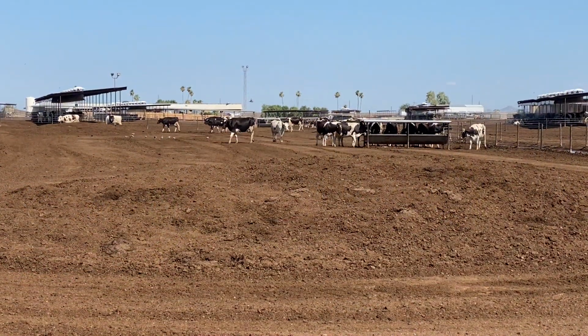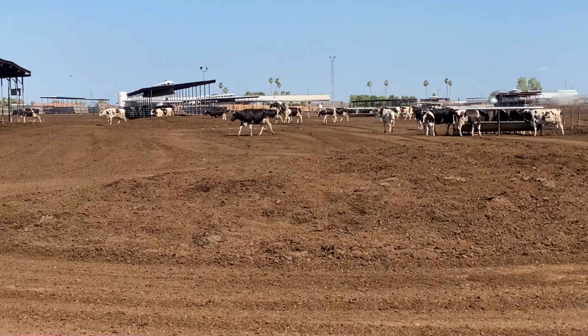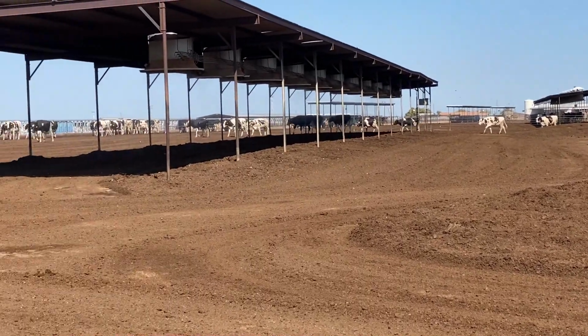So here's where all the cows are coming back to their pen from the milk barn. You see most of them are going to get a drink. Other ones are going straight up to get some food.